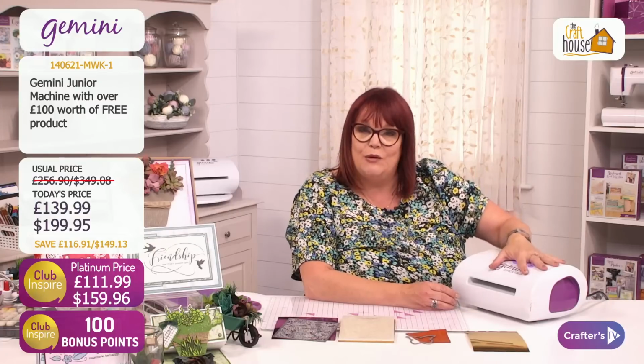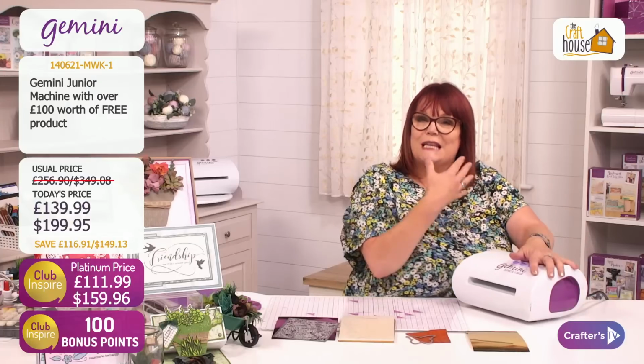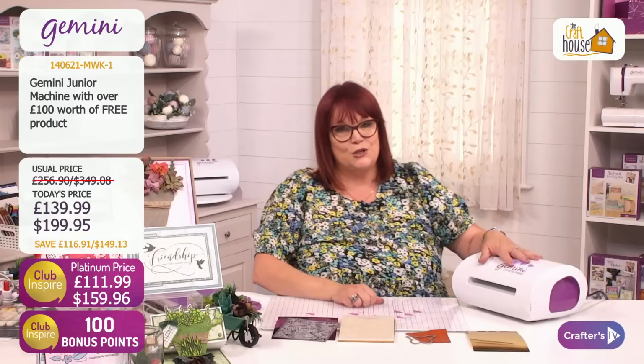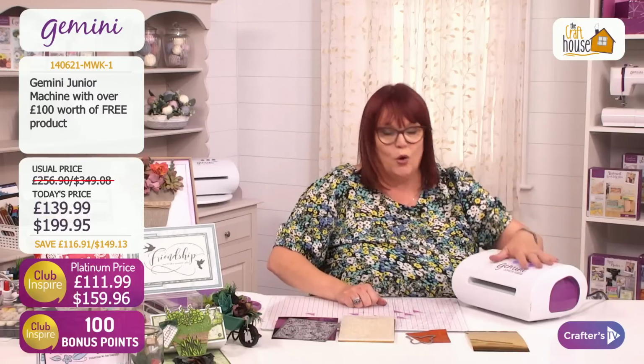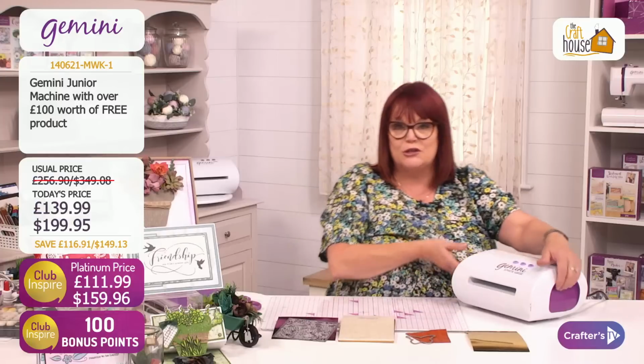Since then, we've obviously launched the different sizes. So this one was the next that we launched, which is just perfect. And you can listen to Craig, he's not telling you fibs when he says he uses it every single day when he crafts. It's always on his desk and it's his favourite choice of machine. Now, it is a smaller machine in size.